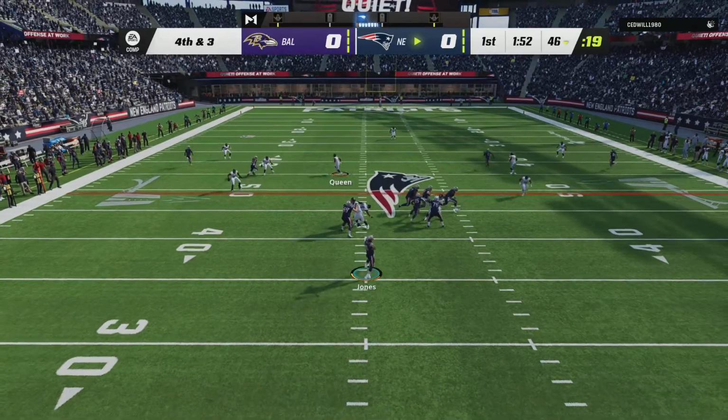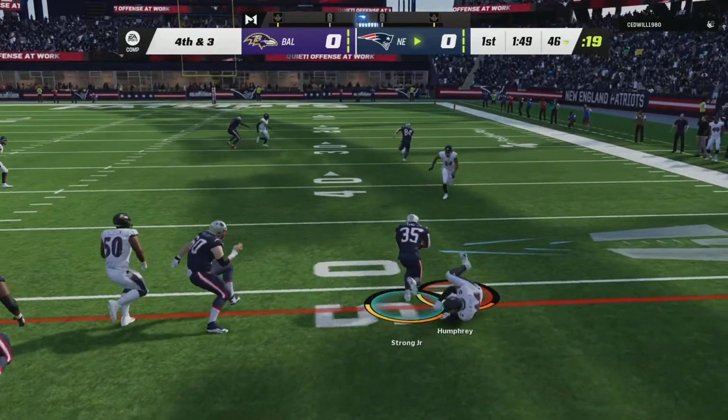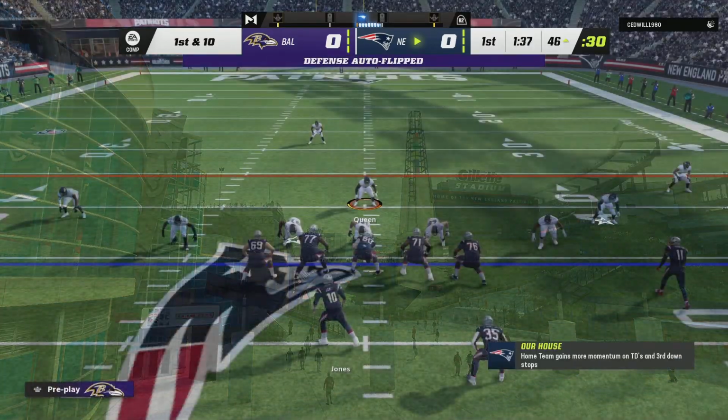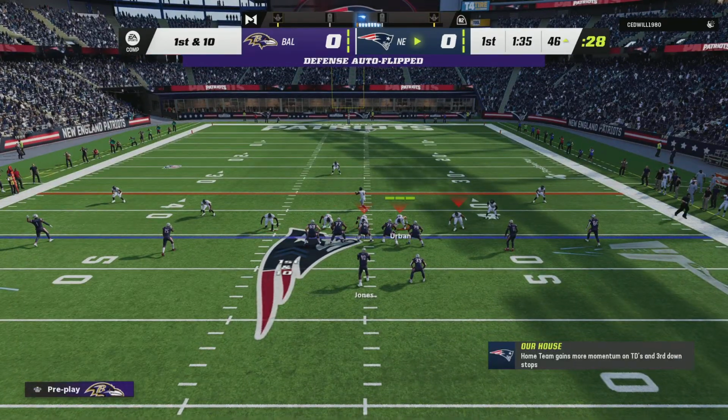They'll try and throw for it here. It's complete. Swings it out to his running back. And he'll be tackled on the other side of midfield at the 46-yard line.